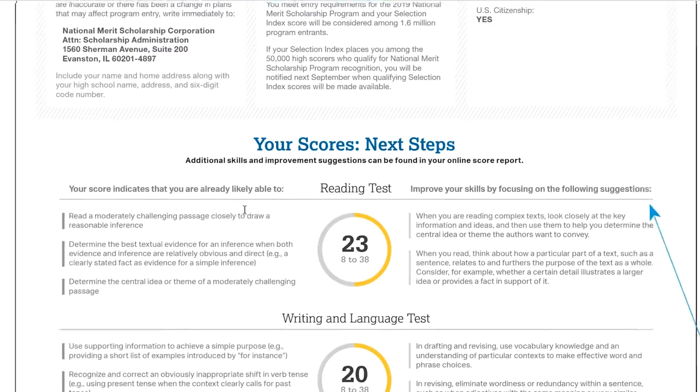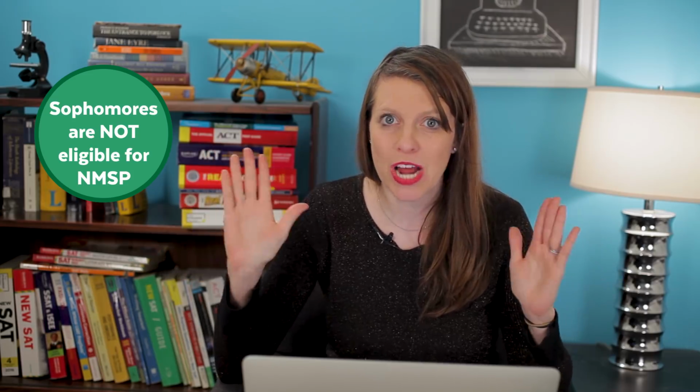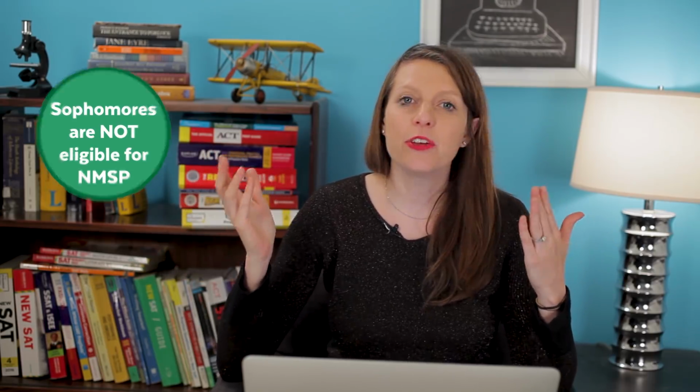So this is the page that you're going to have, a National Merit Scholarship Corporation selection index. FYI, if you're a sophomore, you don't get a selection index because you're not eligible for this, okay? Now you can still calculate, if you're a sophomore, what it would have been if you were a junior, and I'm going to tell you how to do that in a minute, but you will not get a selection index because you are not a junior. The other thing that I'll say is if you are an international student, you do not qualify for National Merit scholarships either. So you also will not get a selection index. This is for domestic American students only who are juniors, okay?